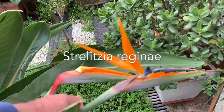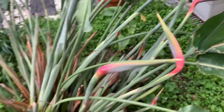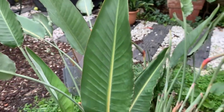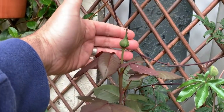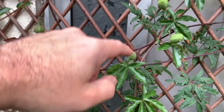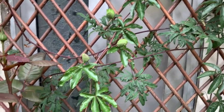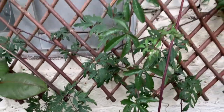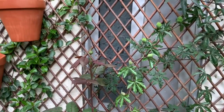So yeah, I forgot to mention the blooming of the Strelitzia reginae. It suffered a bit with the rain, but we have 1, 2, 3, 4, 5, 6, 7, 8, 9, 10, 11 flowers to come. And on this corner also 1 rose. It's going to be coming out from here, and these are the Passiflora. I'm not sure if this is going to give us fruits, but at least the flowers, there are so many here. So this wall is covering our ugly storage, which is going to be covered in green and flowering.